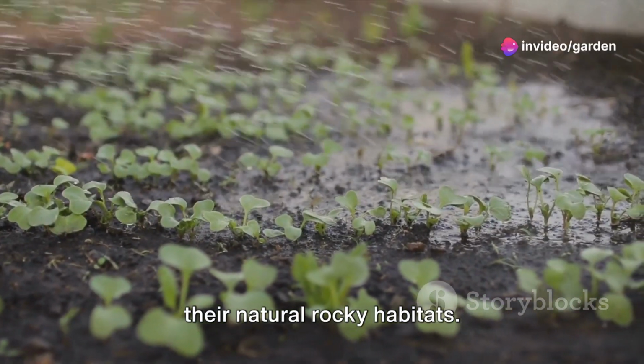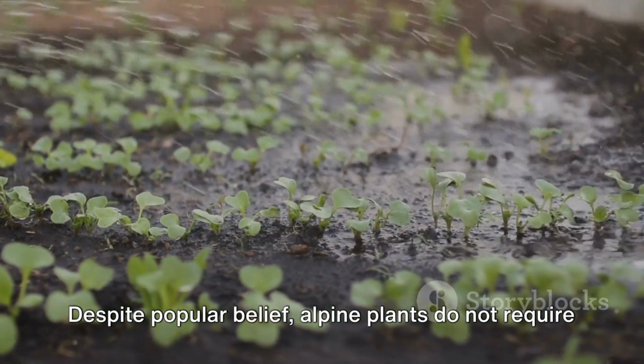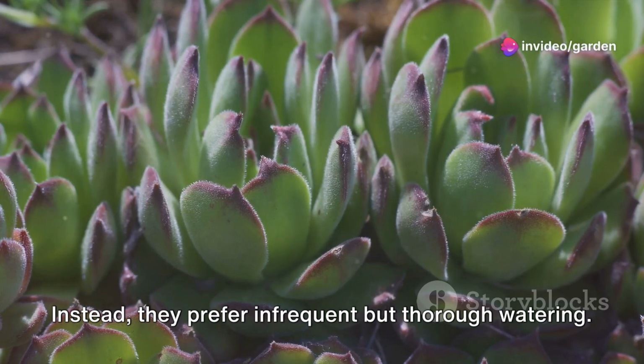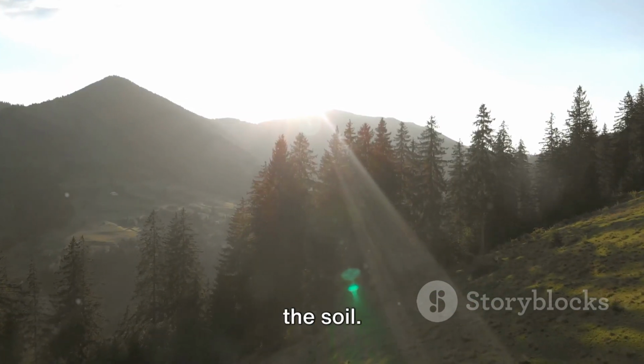natural rocky habitats. Next, consider the watering habits that these plants thrive on. Despite popular belief, alpine plants do not require copious amounts of water. Instead, they prefer infrequent but thorough watering. This simulates the natural conditions found in their mountainous homes, where rainwater drains quickly through the soil.